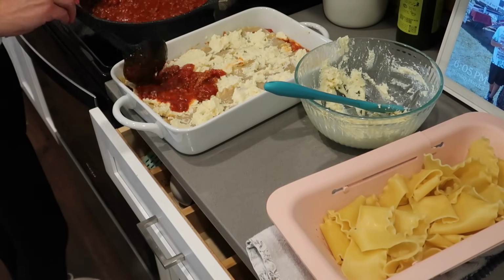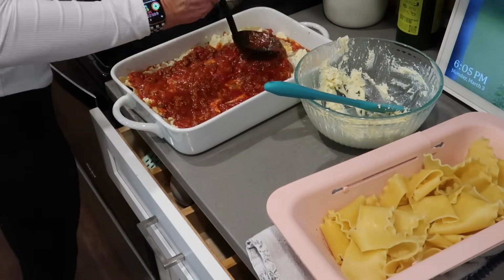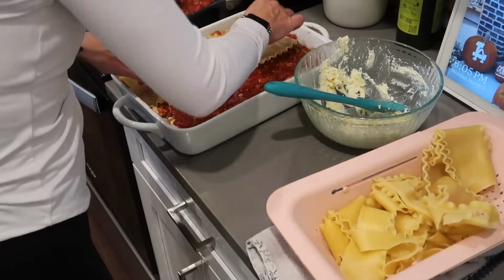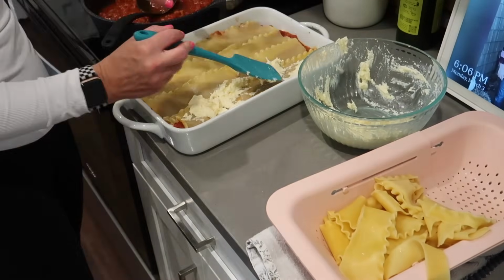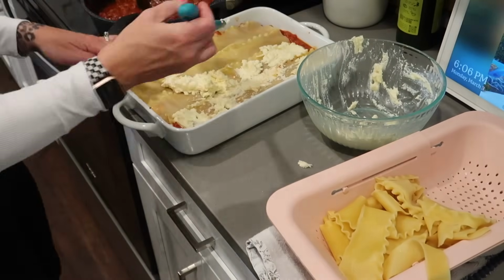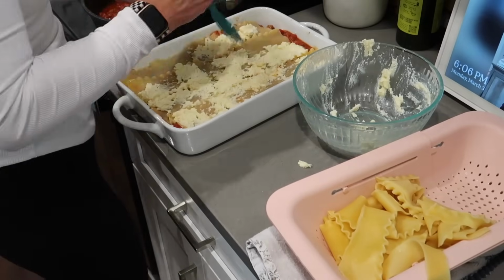Once I get that next layer of the ricotta and egg and cheese mixture, I'm adding another layer of the meat sauce and then another layer of noodles and ricotta. And this is the final layer of that ricotta cheese, so it's just the perfect amount to finish off this layer. You can see my bowl is almost empty, so I'm just making sure I get it on there evenly and get it all spread out nicely on this last layer.